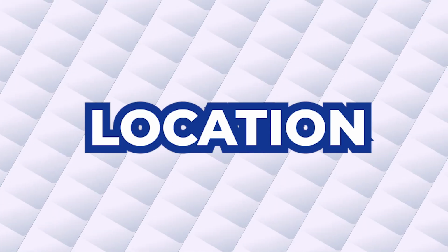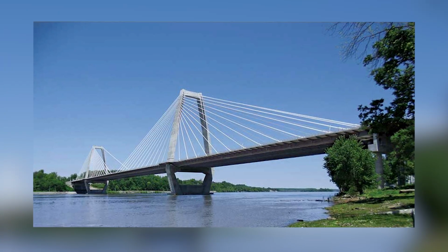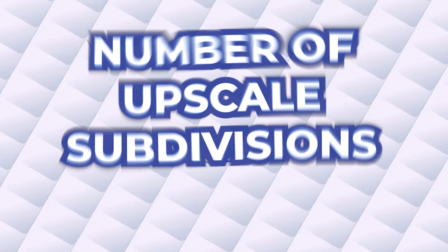Let's start off with the things that we love about Prospect. Okay, the first pro I would say is location. The US 42 corridor, especially, is adjacent to the Ohio River and River Road, and also just really minutes away from a lot of pastoral areas such as Goshen and Skylight. So you can really just be minutes away and you feel like you're in the country and you're in a lot of green space.